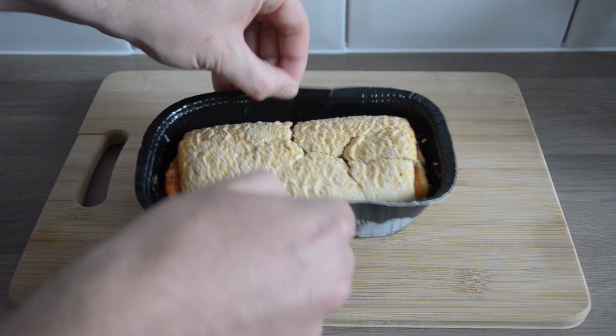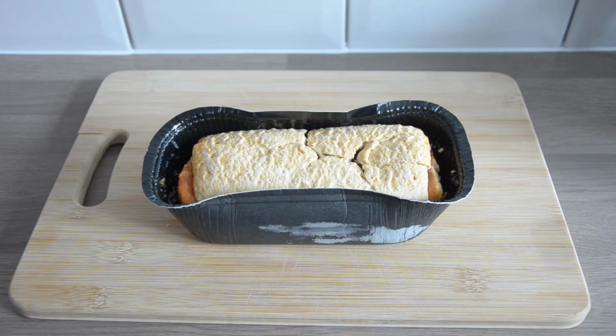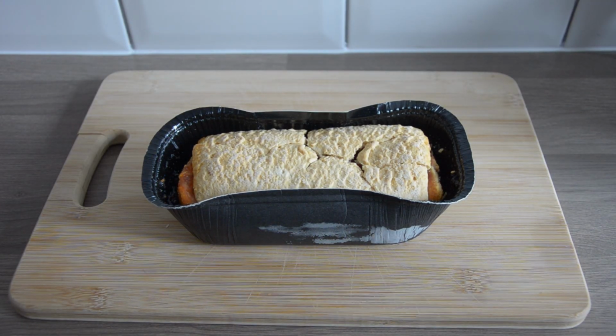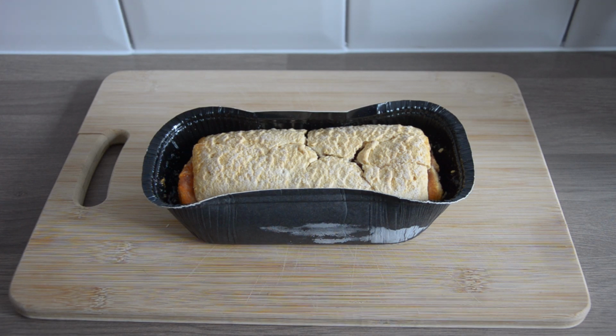Oh, okay. Well, there we are. It seems to have cracked a bit on the top, but I'm not too bothered about that. I don't know if that would have happened in transit or if they normally do that, but to be honest, I don't care. With this sort of thing, it's all about quick and easy food, and I'm not too interested in presentation, to be honest.